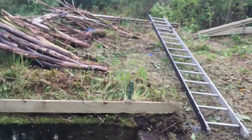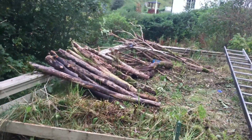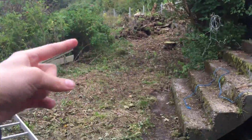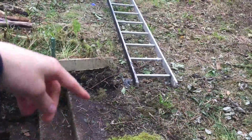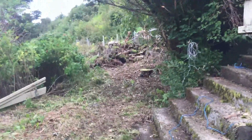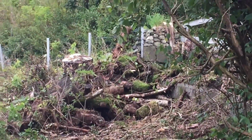These branches are stuff that I plan to use to make a fence around here, a bigger fence around there, and there, and there, and all the way over to the gate. I also plan on making a gate here so they don't fall down the stairs or something. And then we're making a gate there so they can go out on the road.